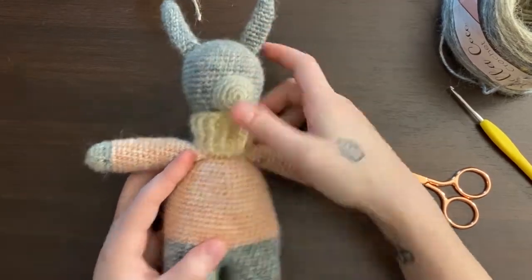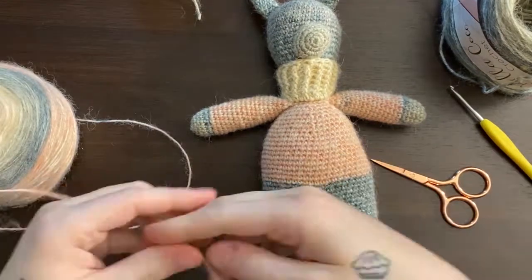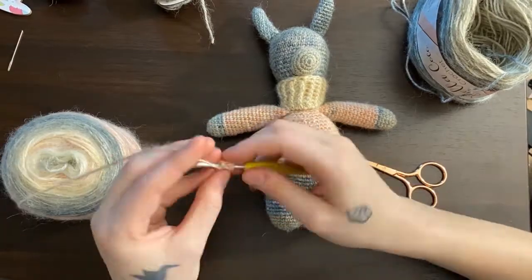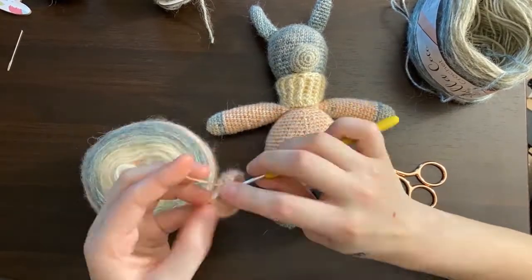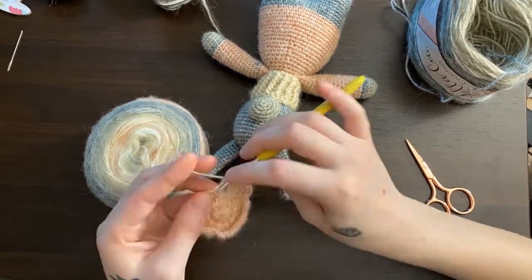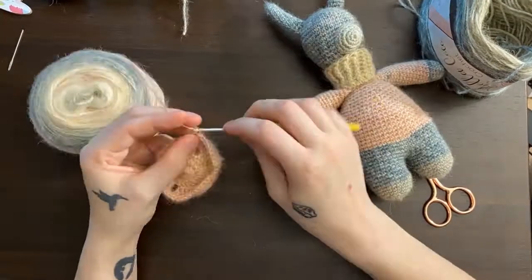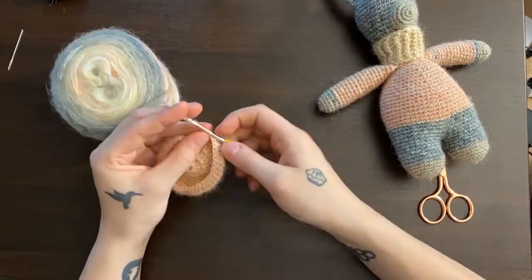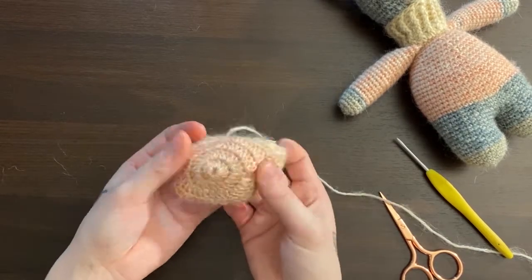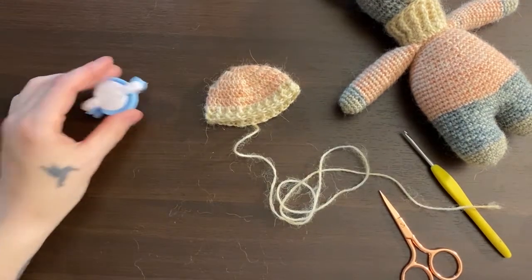Our friend needs a hat. Fortunately, I have this whole second cake of yarn, so since I ran out of pink from the first cake, I'll just break into this puppy. There's even little ear holes. Remember that pom-pom maker? Oh yeah.